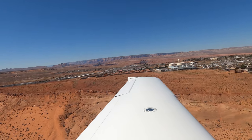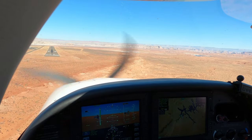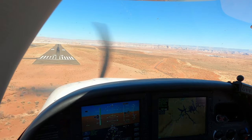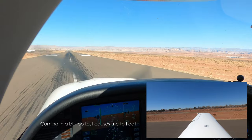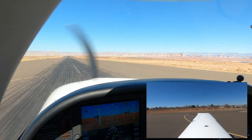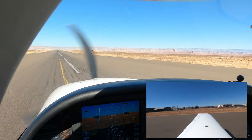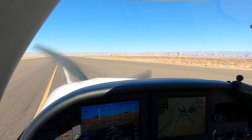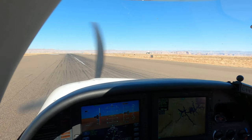Page traffic, Galaxy 663 Sierra Bravo's left crosswind off runway 33 departing to the west, Page. Probably have a slight tailwind. Yeah, it's actually coming out in front of us, where the windsock is. It's just light and variable, so it's kind of going all over.